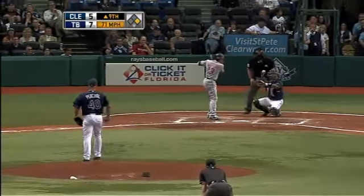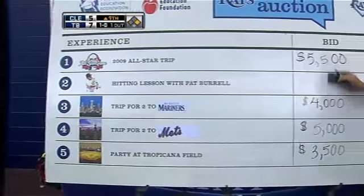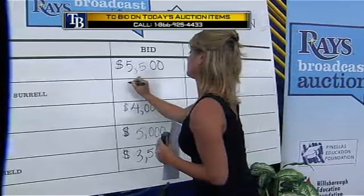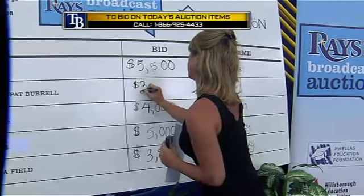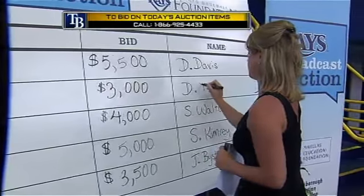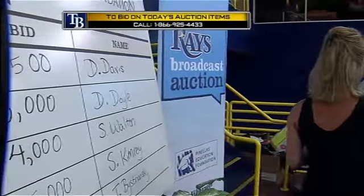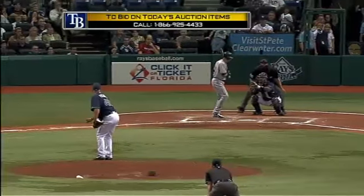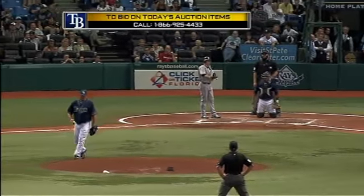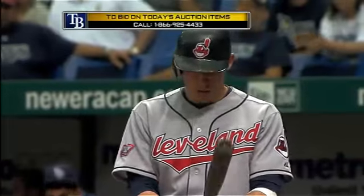Here's Cabrera. He takes a pitch a little bit high. Cabrera has been impressive in this series. As you look at the board, big change right now. Amanda putting in some of the very late bids. $3 grand there for the Pat Burrell hitting lesson. It's not Denny Doyle, is it? Looking for a... they have a baseball school down here. 2-0 the count.